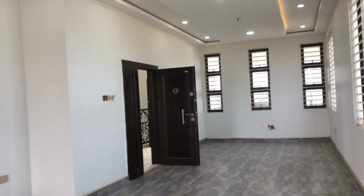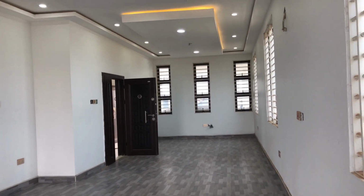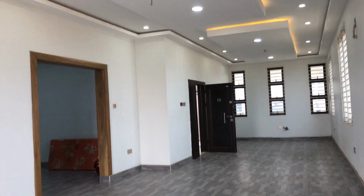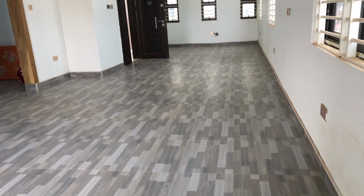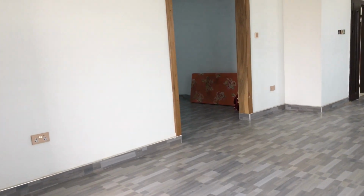If you have a home, if you invest in a property, it's a good investment. You surely make your money out. You can buy this and we will still manage it for you. Rent it out and then you are making money whilst you live in your comfort zone.